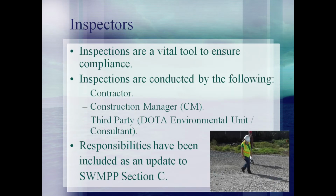A single construction site will have several different types of inspections. These are conducted to ensure that situations which may result in the discharge of pollutants are promptly identified and corrected prior to a release or a fine from a regulatory agency. These inspections are a beneficial tool to ensure compliance for both the contractor and the DOTA.